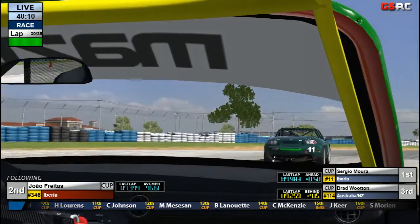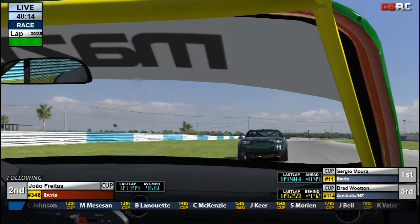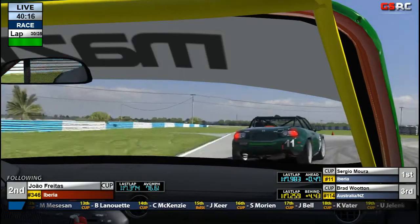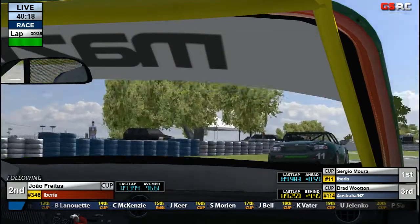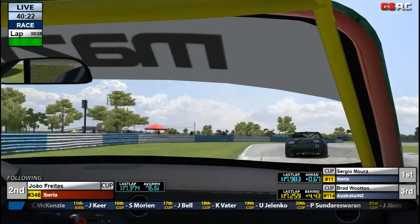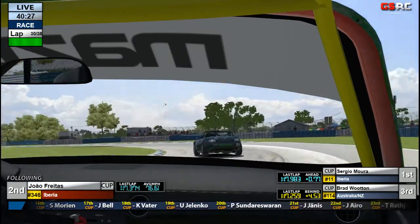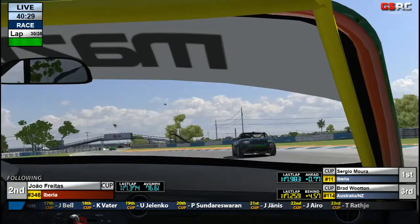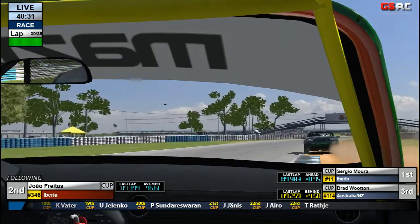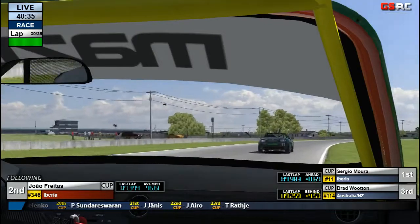You basically just step on the brakes and let it go, and then you have to slow down a lot more for the right-hander 90-degree turn here as you go from the crossover from the short track onto the normal track once again. Sergio Mura handled that pretty well, I thought, and now has gained a couple of car lengths as he goes wide again onto the sand.